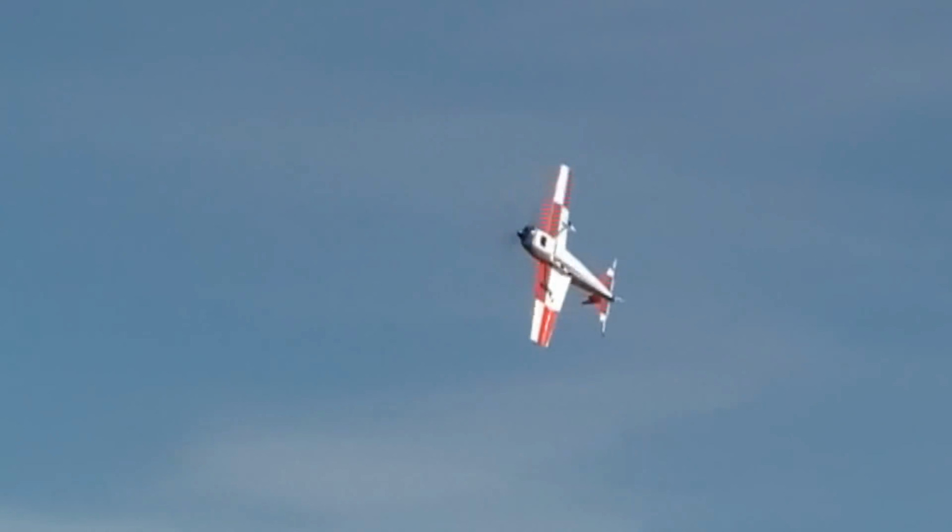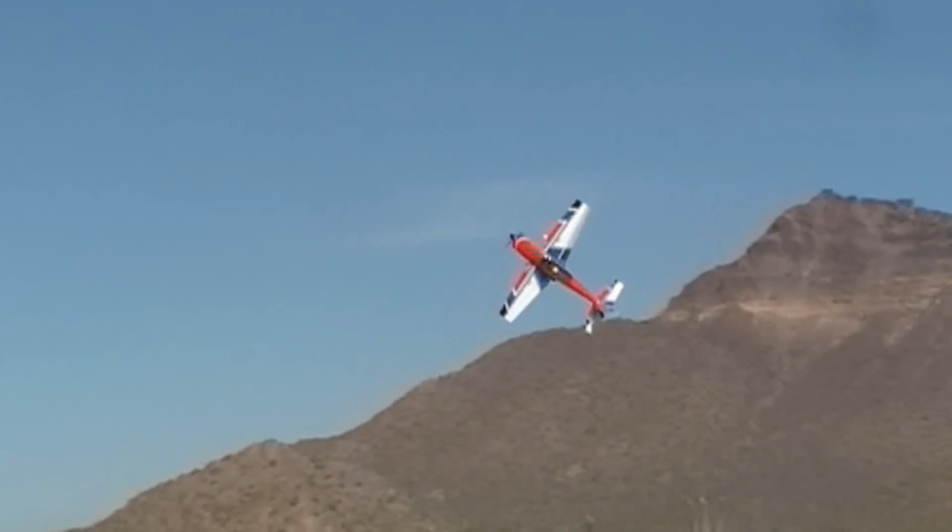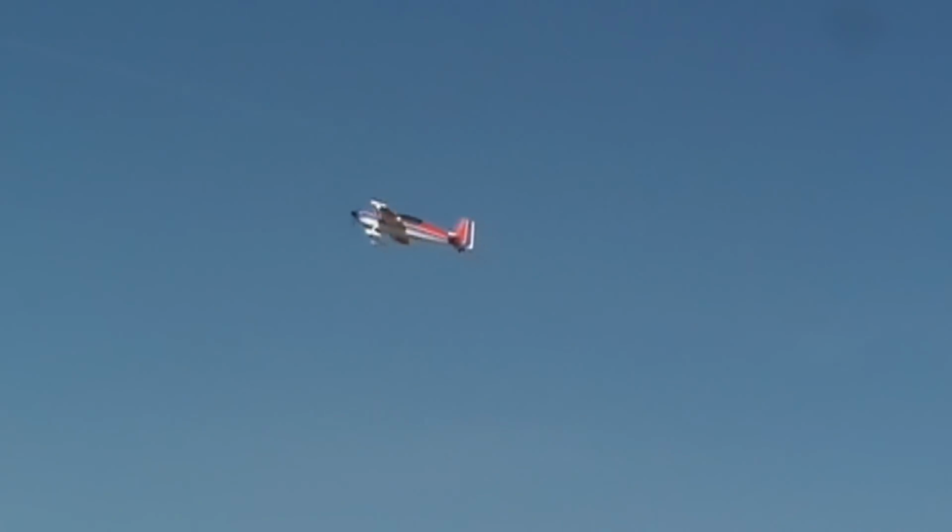If you watch close, you can see the control surfaces moving quite radically and quickly. That's what it takes to have that power, and the control surfaces that can move radically to be able to make those controls quickly.